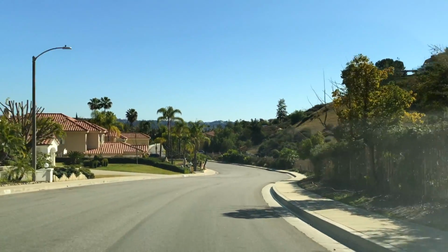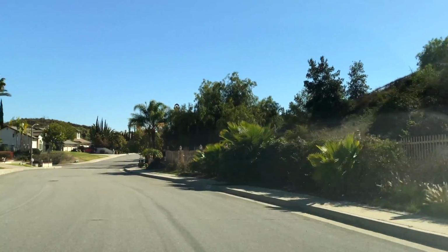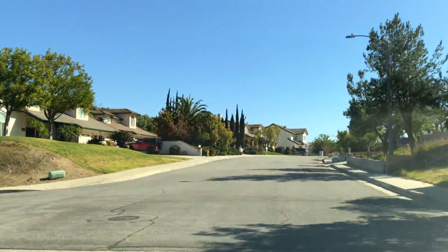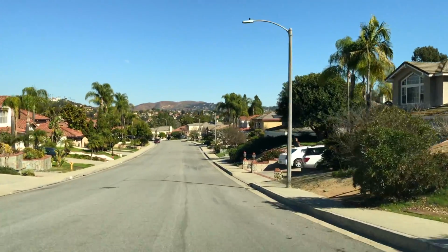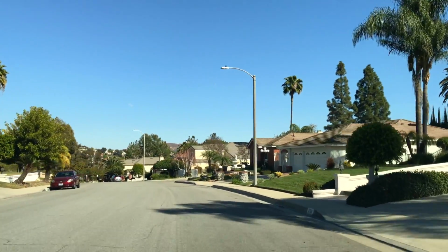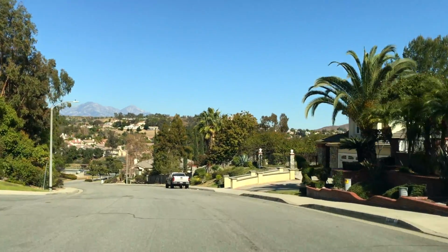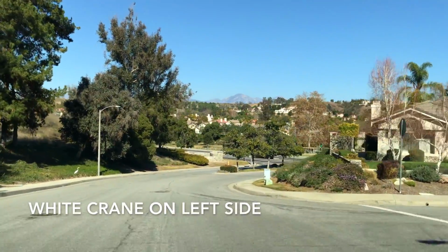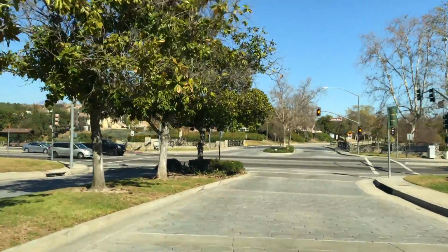All right, so we're going to go ahead and continue on to our last stop, which is going to be Mount San Antonio College. It's only about 3 or 4 minutes away, so we'll get a chance to drive back through Walnut. There's a crane off there to the left. All right, we're back here on North Grand.